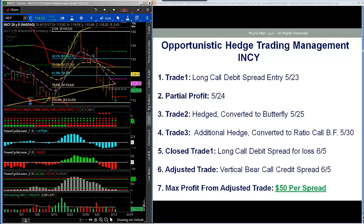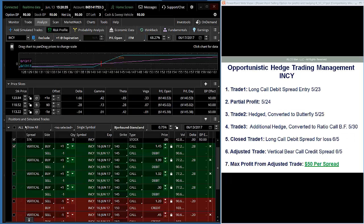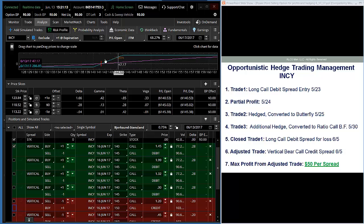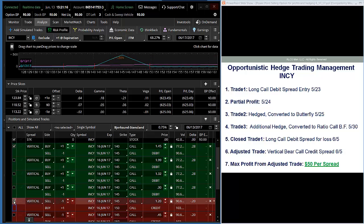Here we're looking at the progression going through the option series. On the 23rd, we bought the 140-145 call debit spread at $1.45. Then one day later, on the 24th, we sold partial profit at $1.99, so took some profit there. And then on the 25th, one day later, when it was up at 140, to totally neutralize the trade and reduce the risk, we sold a bear call credit spread at 145-150, same series. Brought in a $1.20 credit, so that converted this from a potential loss of 145 on the debit spread if it was to go down, to a risk of only $25 to the downside or upside.